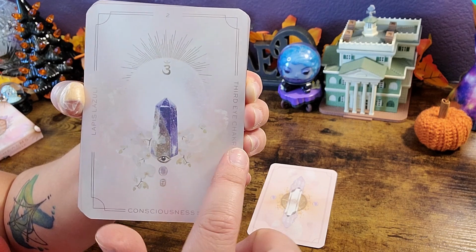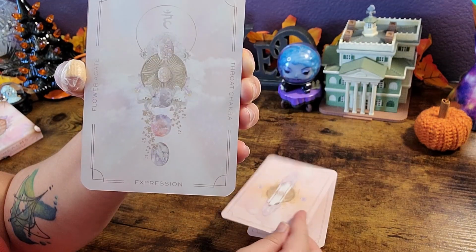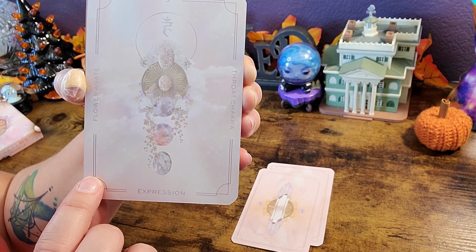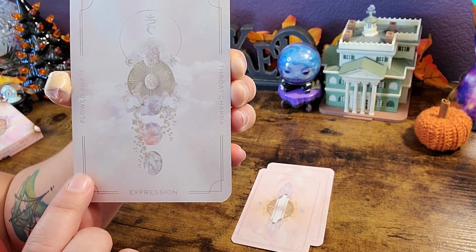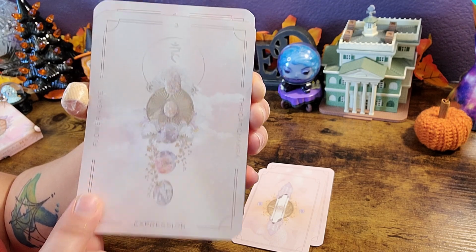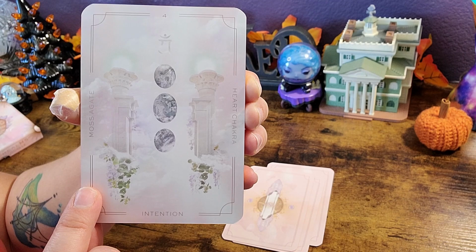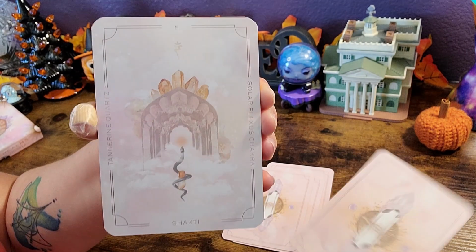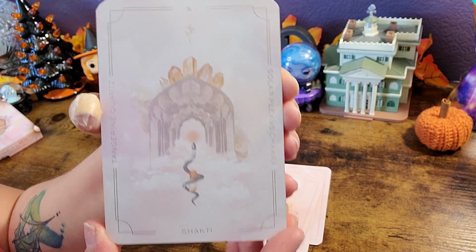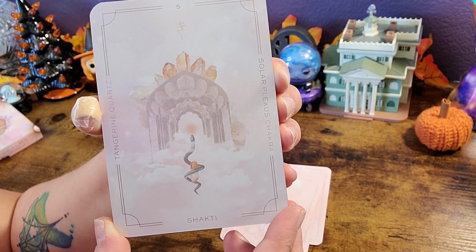I love how it has a chakra connected to it. We've got numbers up at the top. It is really pretty. Flower agate. That's something that you don't normally see in cards. Oh, I love moss agate. Hopefully you can see this. It's kind of delicate and soft.